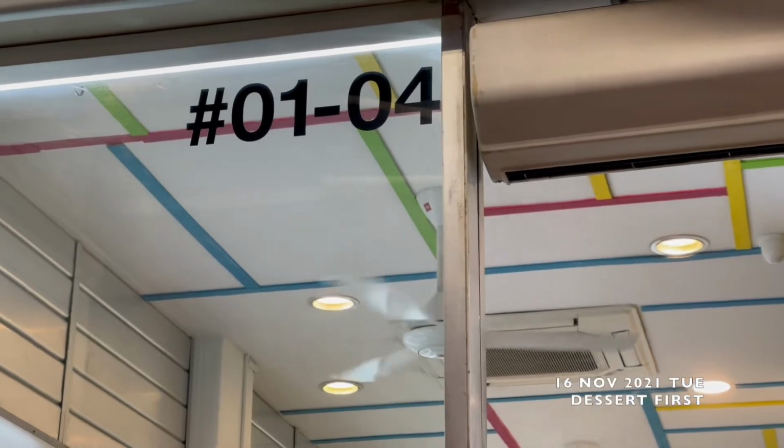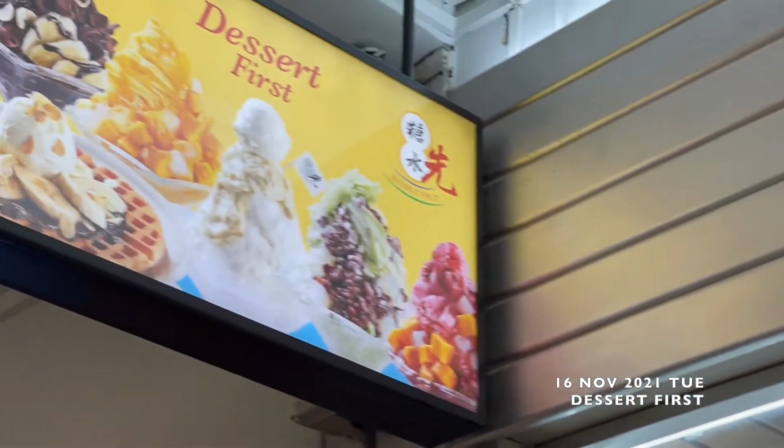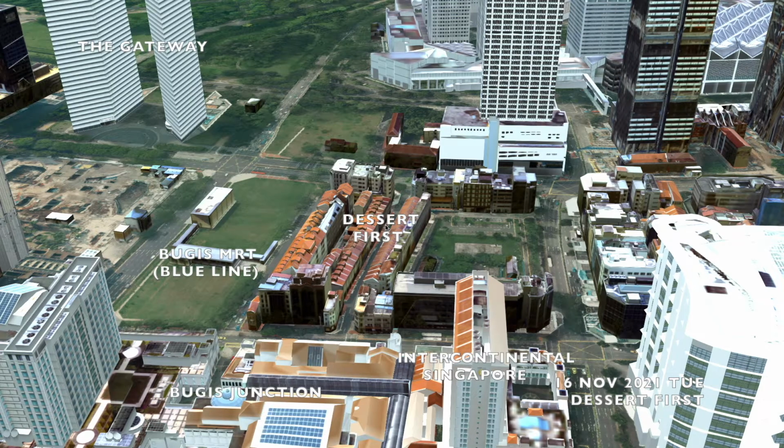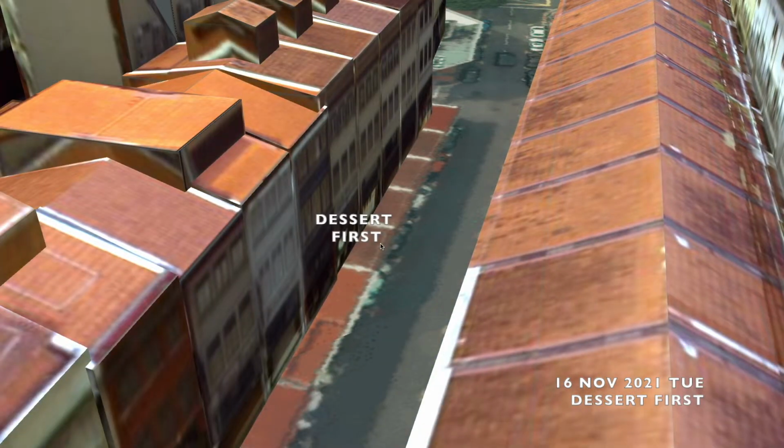There's still space for dessert after dinner, so we are here at dessert first. Dessert first is along Liang Street, which is opposite Bugis Junction. It is also near the exit of the blue line of Bugis MRT. Here's the exact location, just look out for unit 0104.